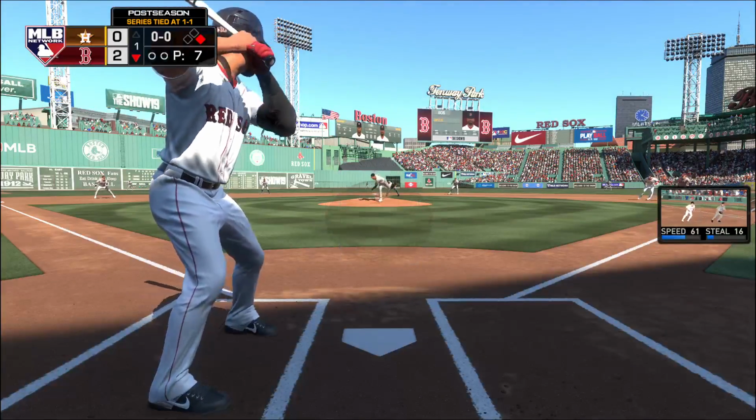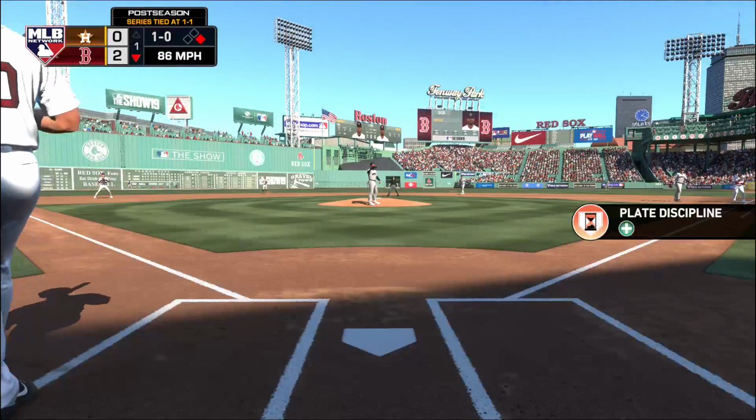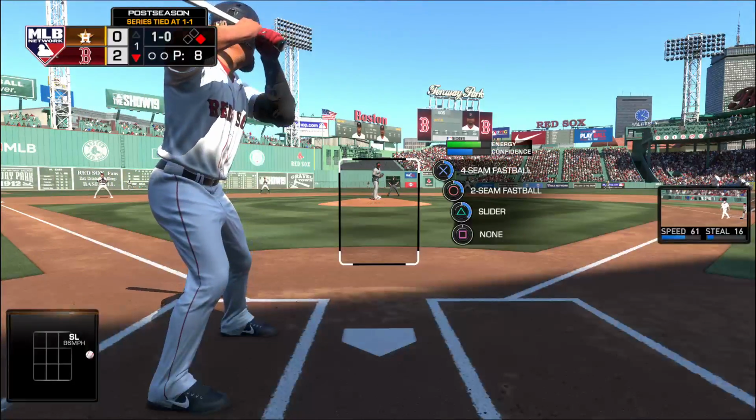From the stretch, here's the pitch. Now here's a slider that can't quite get back to the outside corner. It's ball 1.